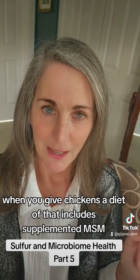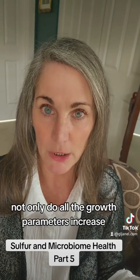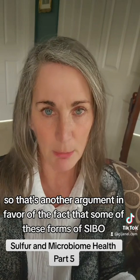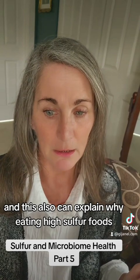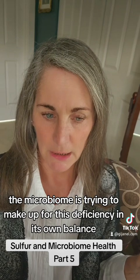I also found a study recently, done in chickens, that showed that when you give chickens a diet that includes supplemented MSM, not only do all the growth parameters increase, every single one of them, hydrogen sulfide production decreases. You give them sulfur, they make less sulfur gas. So that's another argument in favor of the fact that some of these forms of SIBO, including the hydrogen sulfide dominant SIBO, might be a compensation for a sulfur deficiency. And this also can explain why eating high sulfur foods like broccoli and cabbage might cause more gas. The microbiome is trying to make up for this deficiency in its own balance.